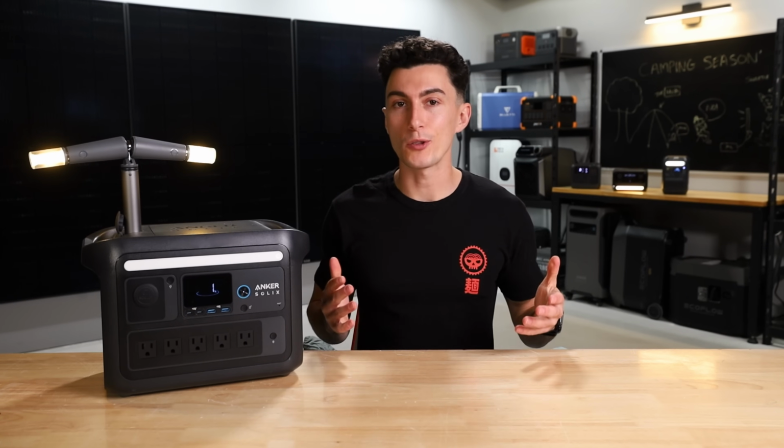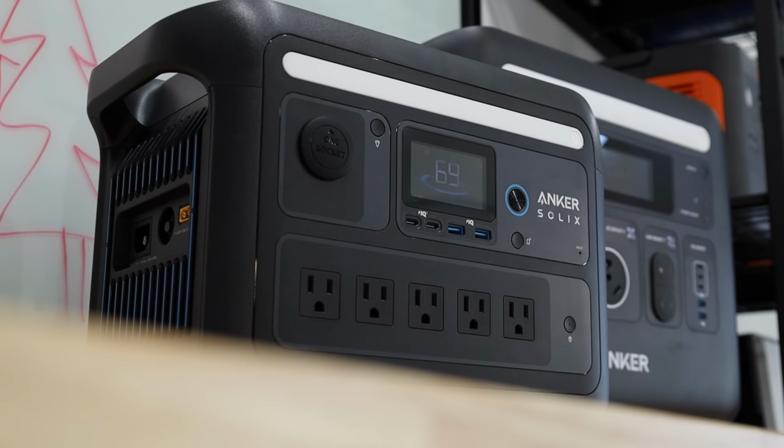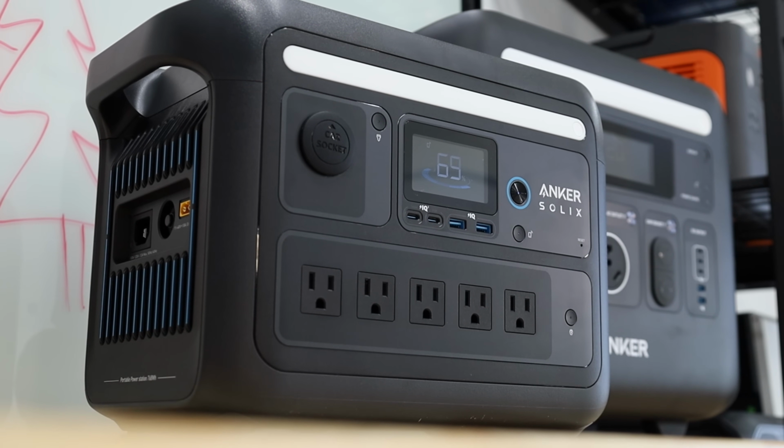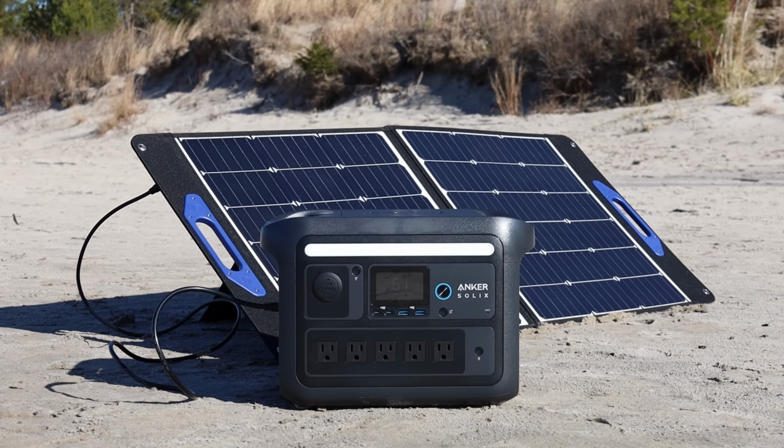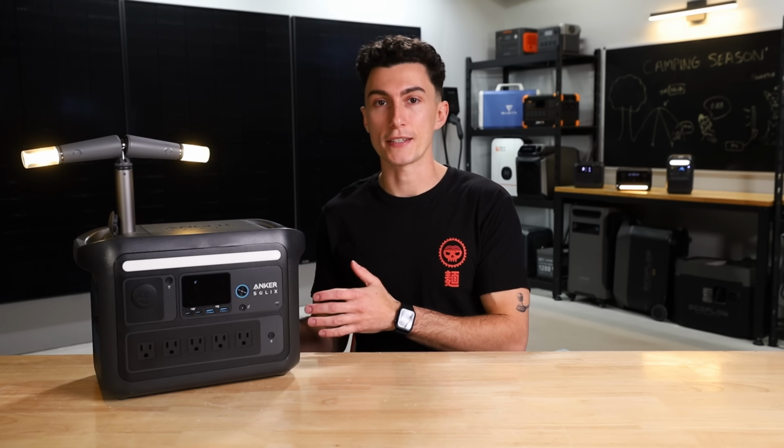If this is you, I would look for something with the USB ports and the 120 volt plugs, and also make sure it has a decent solar input, so just in case you want to extend that trip or you use a little bit more power than you thought, you can easily put a panel out in the sun and put power back into this guy nice and easy.